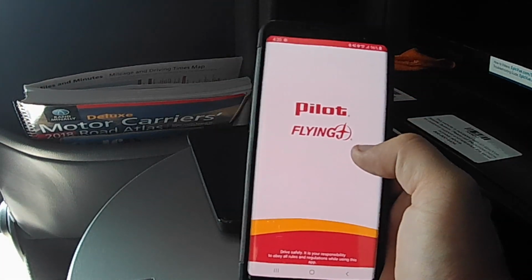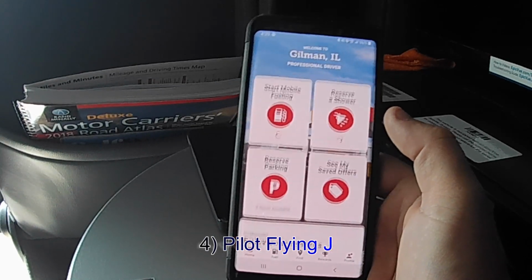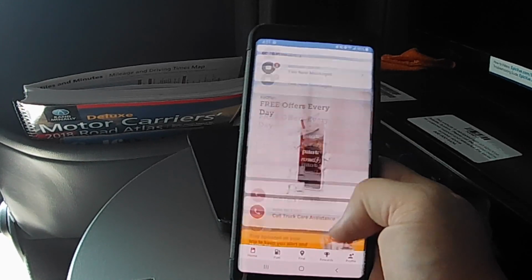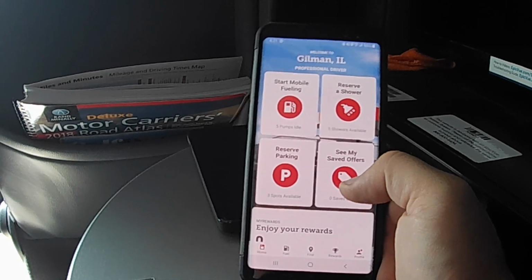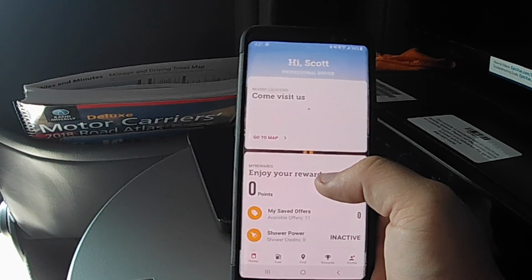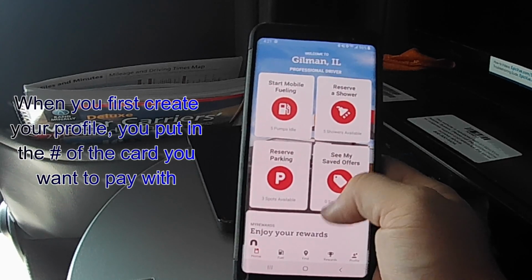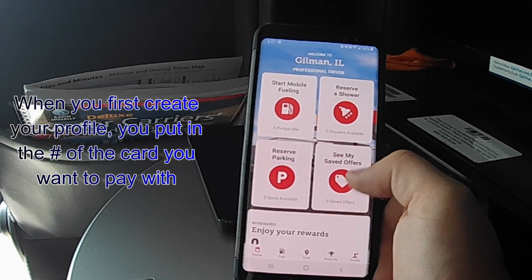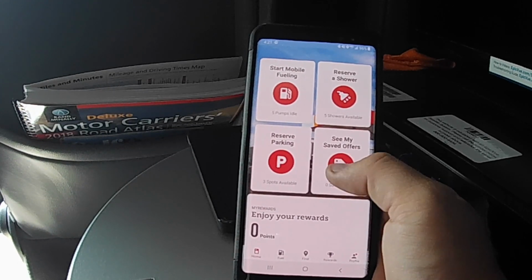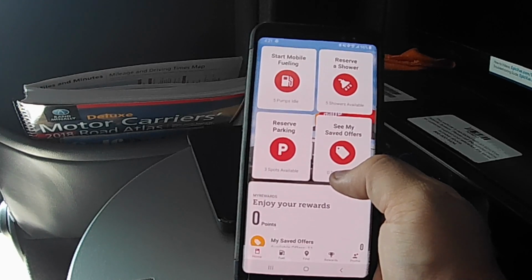So the Pilot Flying J app just went through a pretty big overhaul, an update, and it's been pretty buggy. There's a lot of complaints that when you fuel, the points don't get added to your account, and then it's a big headache getting those points onto your account. I haven't experienced that yet.